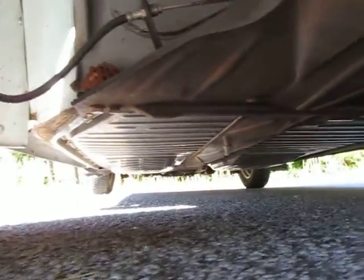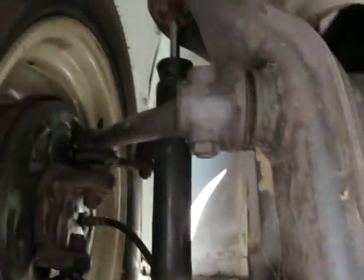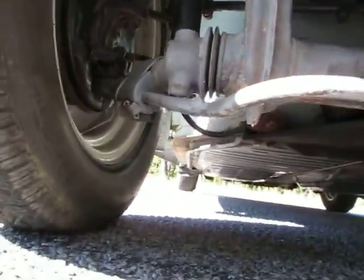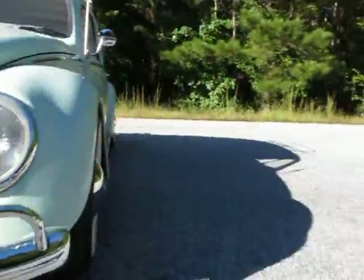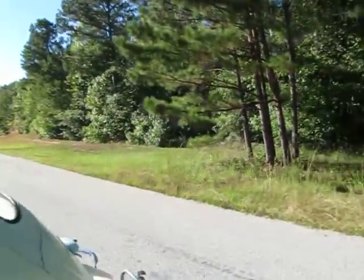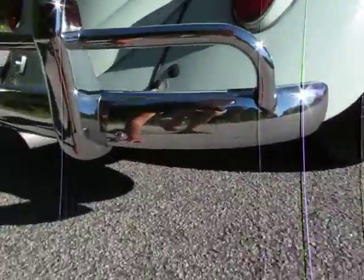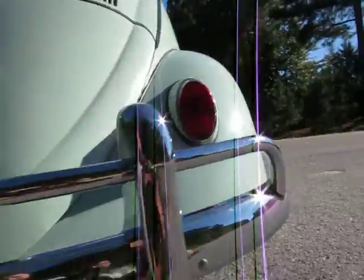Called up a couple of Volkswagen guys. They said, yeah, the vehicle's been sitting up. You better go through all that. So we got brand new brake lines, all new bushings in the front. Shocks are new. You can see right there, there's brand new brake lines and just put a brand new master cylinder on it. So this thing stops great. I'd let my 19-year-old daughter drive this car. So nice and clean underneath, zero rust.